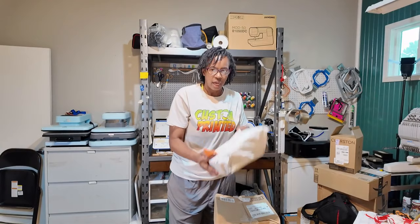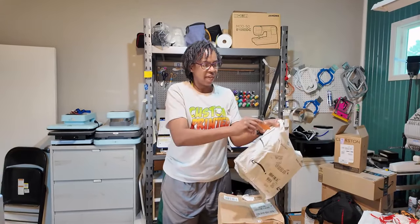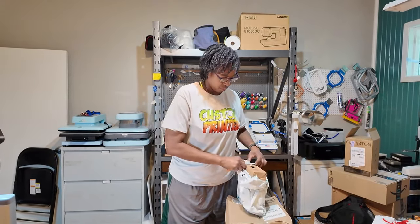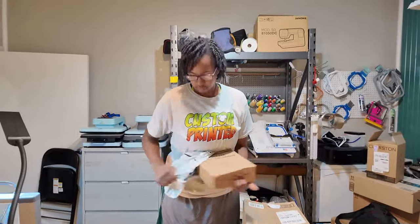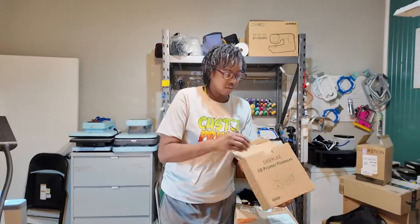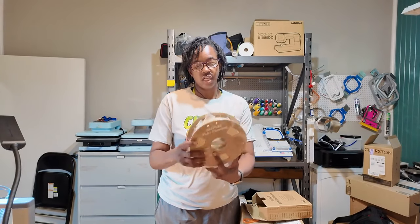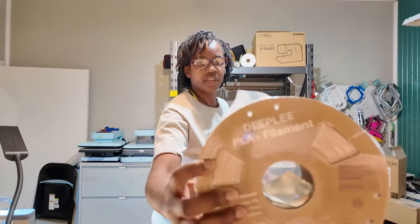Okay, so I'm doing another unboxing right here. So we're gonna see how well this thing works. All right, it works pretty good. So right here, y'all see what I got right here? Another thing of filament. All right, so this one doesn't even have what color it is on here. It's like a flesh tone right there, as you see.